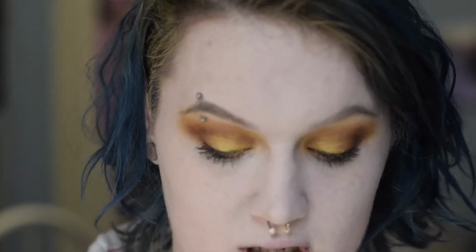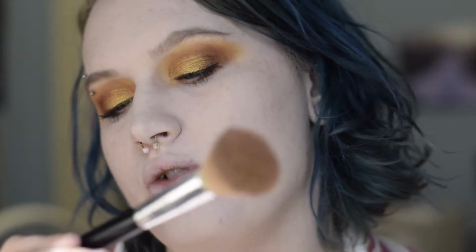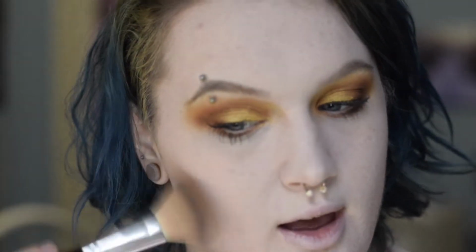Okay, but now because I look kind of dead and pink, I don't know if you guys can see it, but I can see it. I look pink. I'm going to go into ColourPop right here, and this is their bronzer. It just looks like this. And I'm just going to take that on an AOA Studios F13 brush and bronze up my skin.